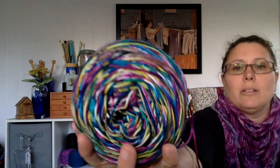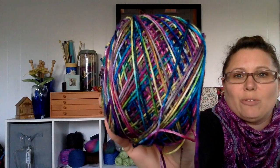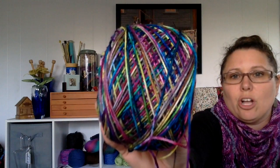And there's 4 ounces and approximately 420 yards. So I am thinking with this particular colorway, this Monet's Garden, I'm thinking about making my shawl with this. So I want to do a fun jewel tone colored shawl. And again, this could also be pretty awesome as my Easter shawl. So I have some tough choices. I'm not exactly sure which one I'm going to go with, especially if I'm casting on the Multnomah. So I'm not really sure.